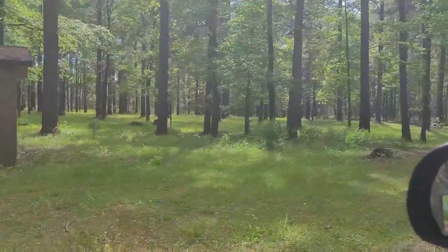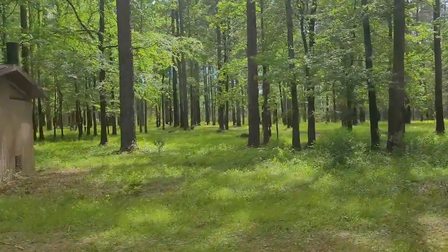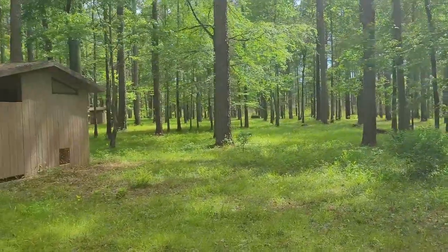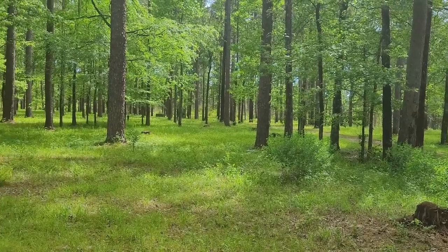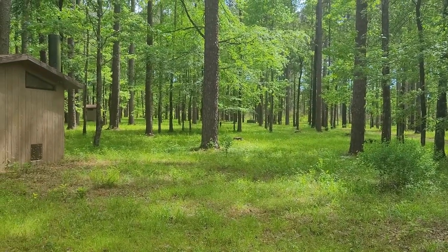I don't like that my seatbelt ain't on, but we're at the back of the campground now. I think y'all probably got a pretty good idea what all's here. So we will be back on the trail.